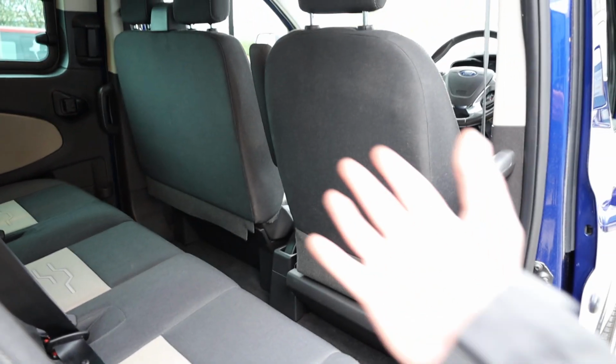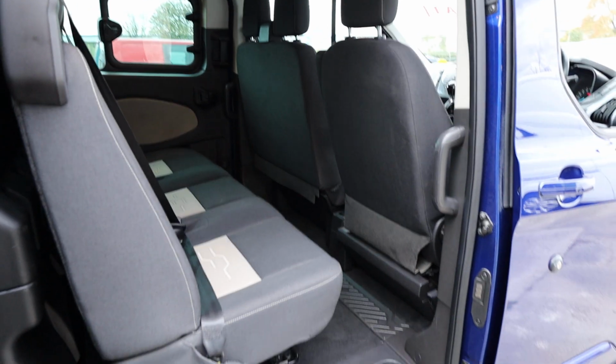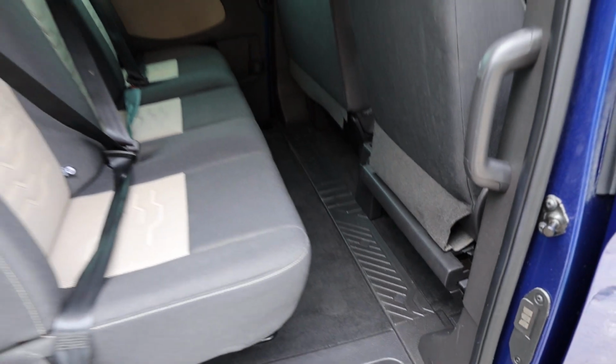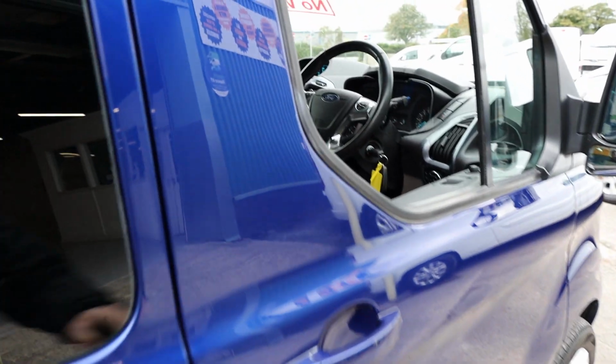Same goes with the back of the front seats. Again, these can have a tendency of people kicking up against them and things like that, but it doesn't appear to be any issues here at all. Carpet throughout in the front, which again just gives it much more of a car-like feel. I'd say overall condition is looking really, really good indeed.